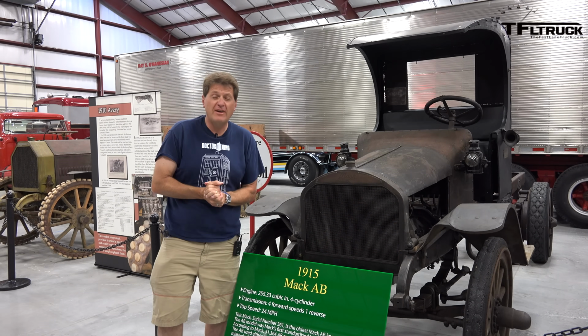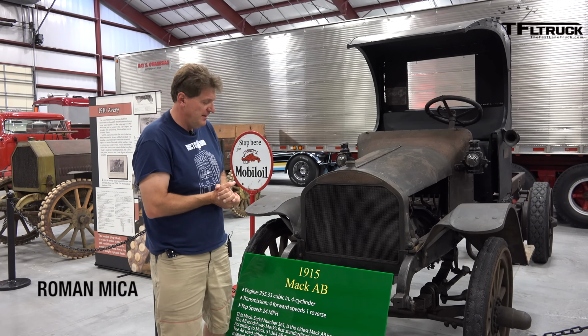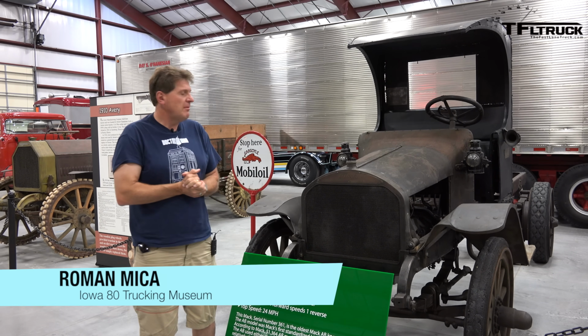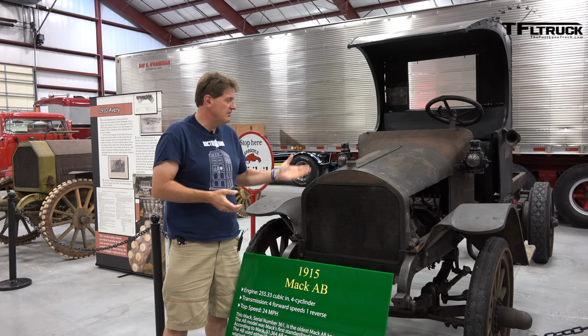This is obviously a very old truck. It's a 1915 Mack AB. And you may be wondering to yourself, what does Prague to Pebble Beach, driving a Tatra across the country, have to do with this Mack?